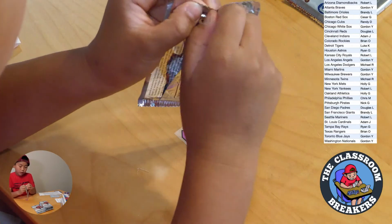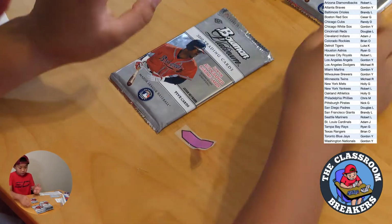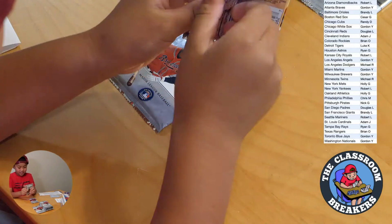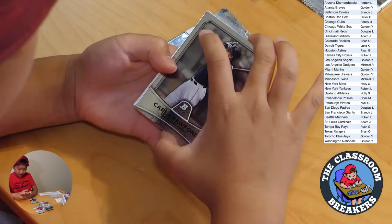And there's one autographed relic card. So there's. Oh my gosh. I think it was. Oh my gosh. Okay, I think I know what that is.